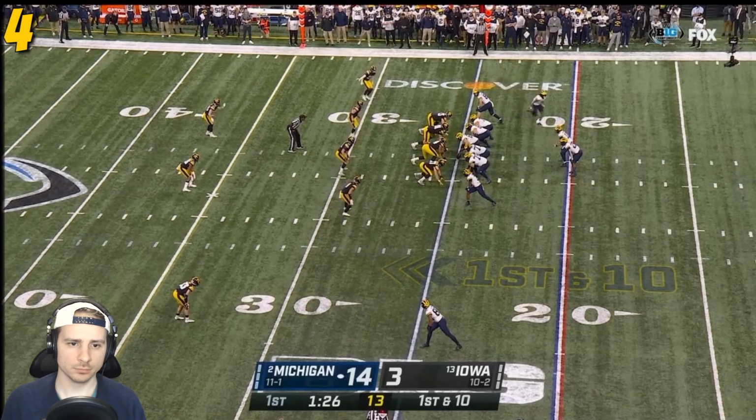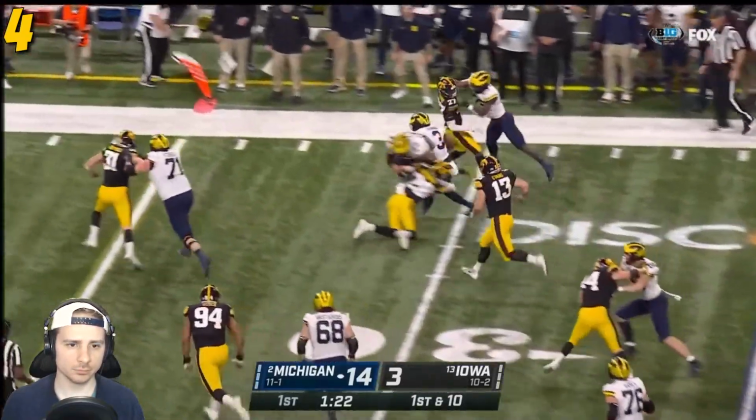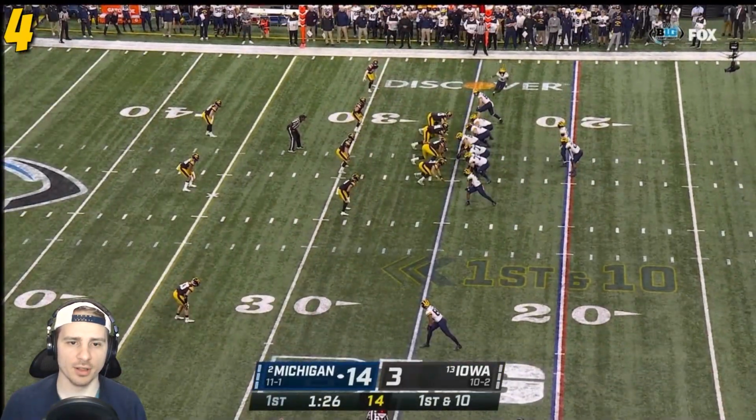Down to the 25, Haskins in at running back. And here's a reverse with Henning with a lane. A.J. Henning down the sideline. A.J. Henning. Such a great play design. Love, love, love to see this.